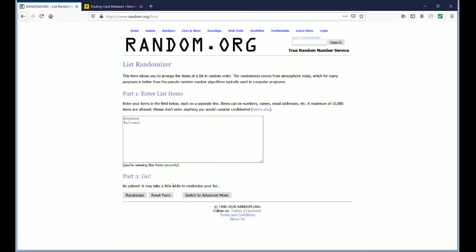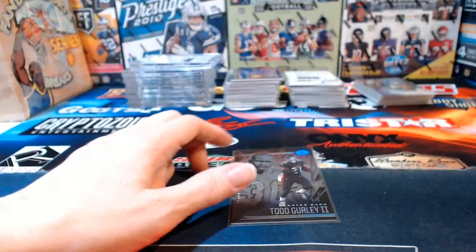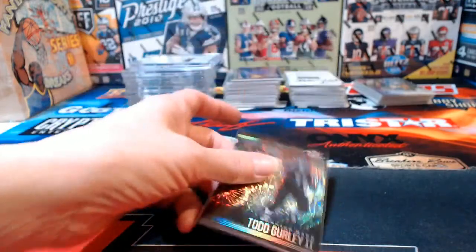All right, once again, please remember it is only the third random that decides this, okay? So ignore the first one, ignore the second one. Here comes our third and final. Three times, date and time stamp sends that one to the Broncos, who already have just a massive amount of cards in this break. Well, guess what? You've got one more.